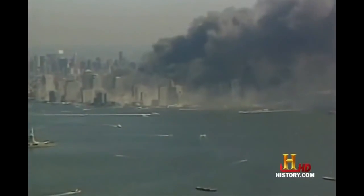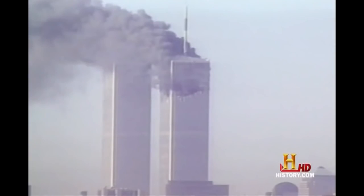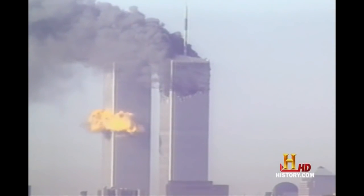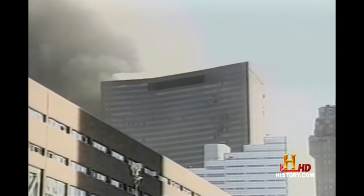World Trade Center Building Number 7. On September 11, 2001, it was one of the casualties of the terrorist attacks on that horrific day. Building 7's sudden and shocking collapse has been overshadowed by the fate of the Twin Towers. But from an engineering standpoint, it is the greater mystery.